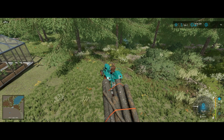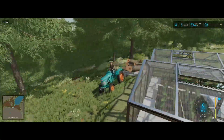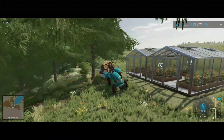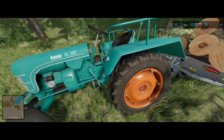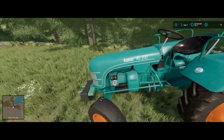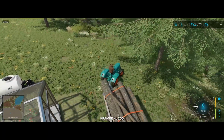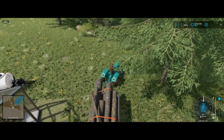We'll see how much we get for this. I'm expecting at least 4,000 as soon as I get this tractor unstuck. Yeah, we are definitely a little bit stuck here. So, again, the super strength, just very helpful. And we are off. I'll see you over at the sawmill.